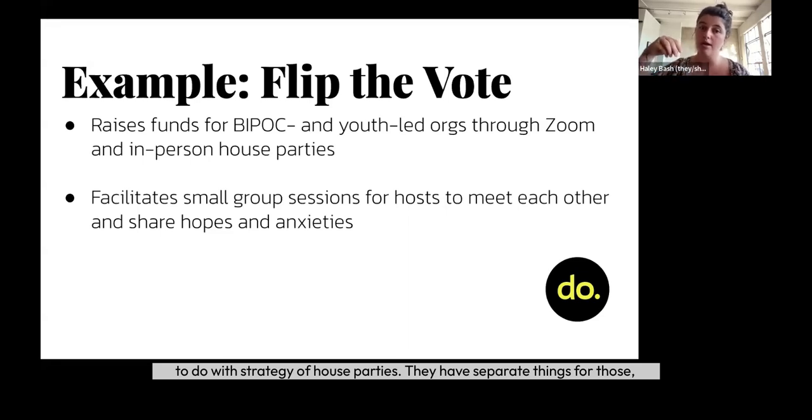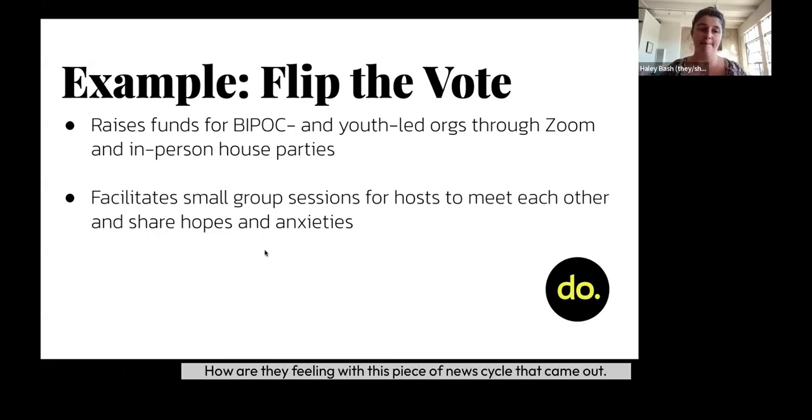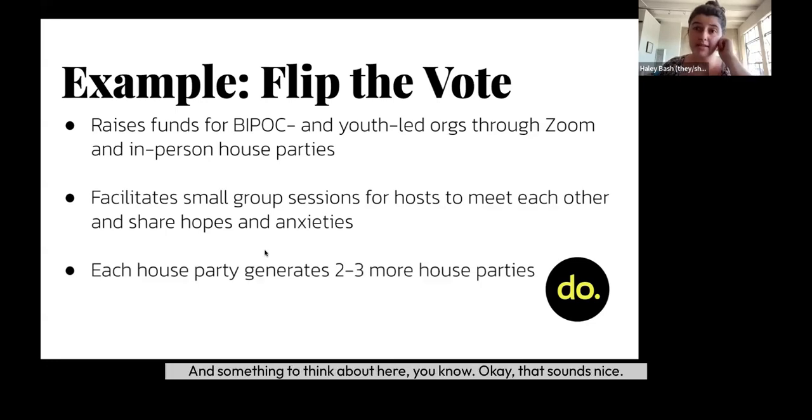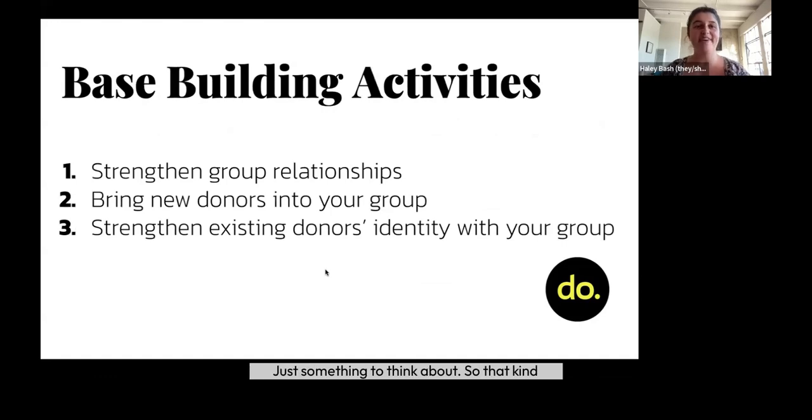But what they do to build loyalty in their host community is facilitate these small group sessions for people to share how they're feeling, like how were they feeling before a certain presidential nominee dropped out? How are they feeling afterward? How are they feeling with this piece of news cycle that came out? And something to think about here: okay, that sounds nice, but what is the impact? Each house party that they host generates 2 to 3 more house parties. So they're a cool group, just something to think about.